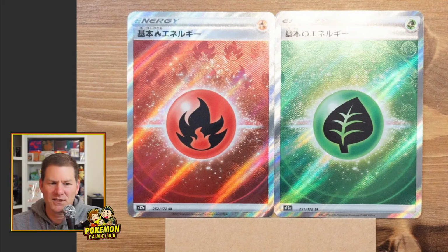All right, so we got up to card 250, and now we're into energy. So there's 9 energies in this set, and there are 9 holo energies that you can get. There's generally 1 per box. We'll talk about what's in a box.